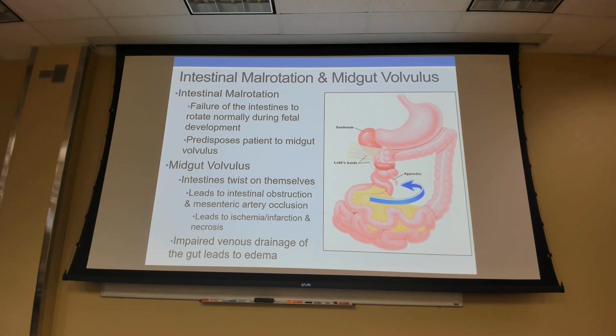What happens when things wrap around themselves? What happens to that blood supply? Yeah, you have that blood supply that's cut off, which is going to lead to an ischemic area of that bowel.